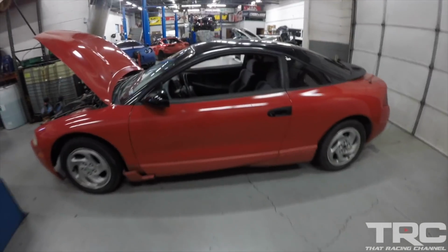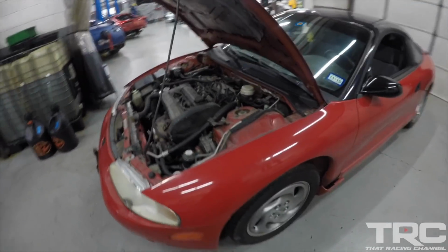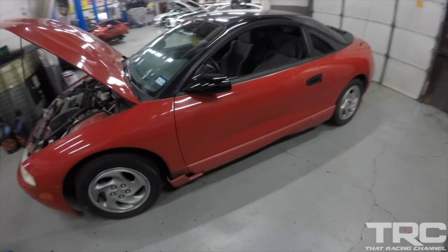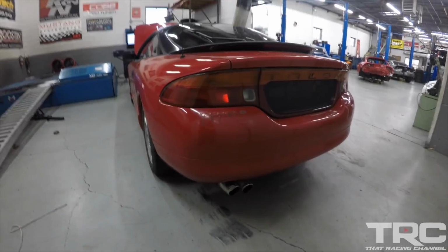Friends, family, we're gonna get everybody to help us out and show you guys, like I said, everything that it takes to turn this pretty worn out, faded, beat up, used and abused car to the fastest manual transmission car in the world.